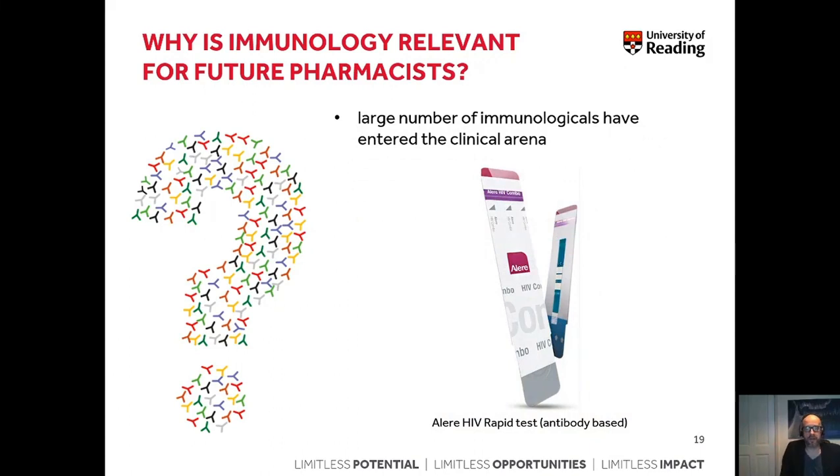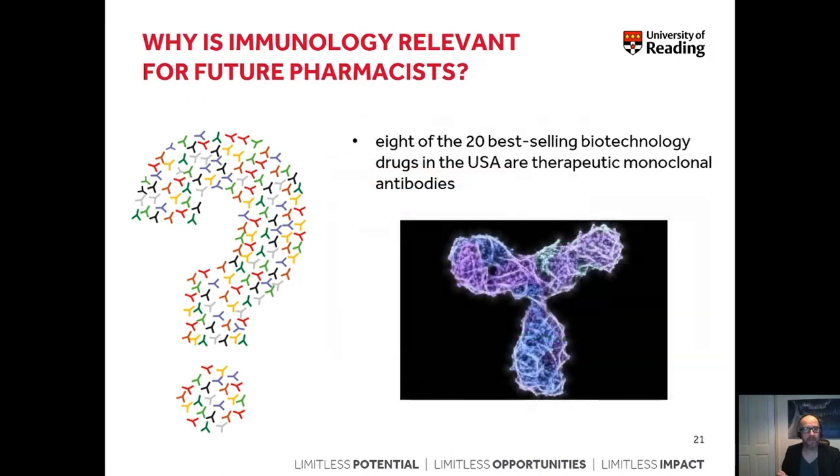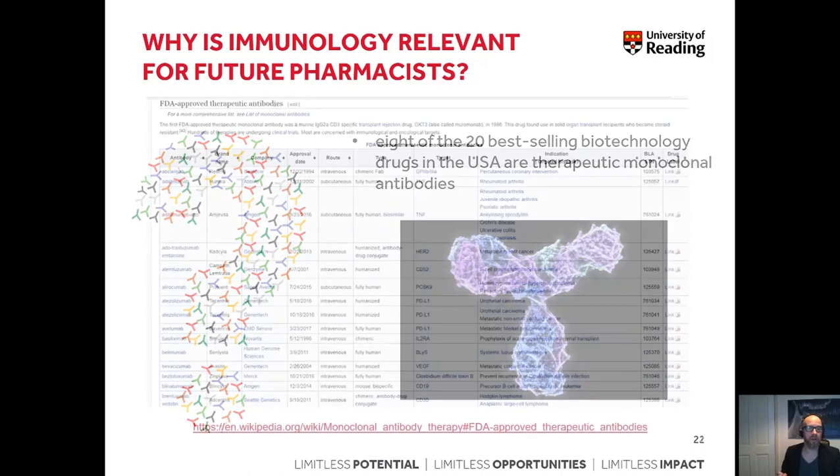In addition to vaccination, a large number of immunologicals, drugs affecting or utilizing the immune system, have entered the clinical area quite recently. And what you can see here are examples of such drugs in form of antibody-based drugs. Indeed, 8 of the 20 best-selling biotechnology drugs in the USA are therapeutic monoclonal antibodies.